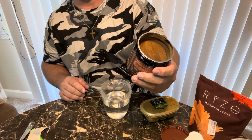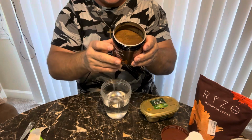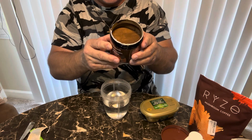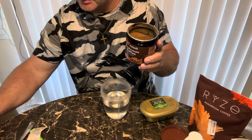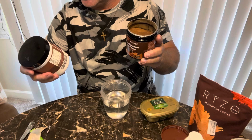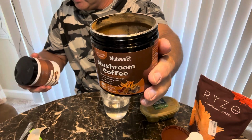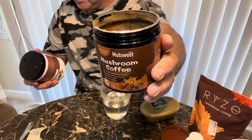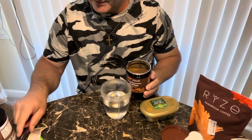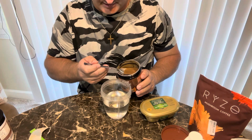This is the much sweeter one, and this has no sugar, but this one has cocoa. Does this one have cocoa? Where are the ingredients on this thing? This one does have cocoa in it. Yeah, this one doesn't, so you might have to add the cocoa to this, but cocoa is probably cheaper.